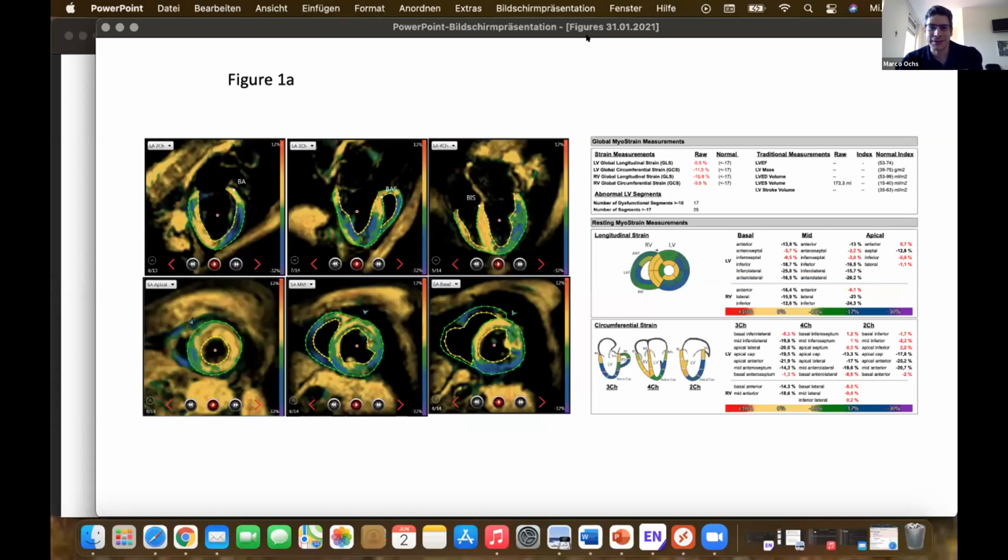Another topic concerning strain and detecting coronary artery disease. We all are aware of the standard to detect obstructive coronary artery disease in CMR. That's a classical protocol used in CMR based on adenosine, which induces a coronary vasodilation, and based on a coronary steal effect, it induces in areas with an obstructive coronary perfusion territory a hypoperfusion, which can be imaged using a contrast agent bolus.